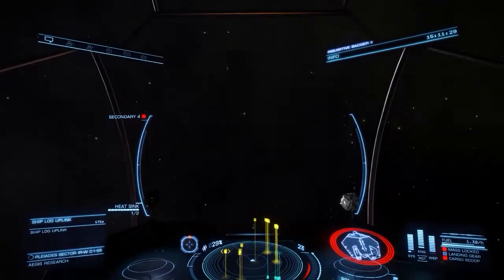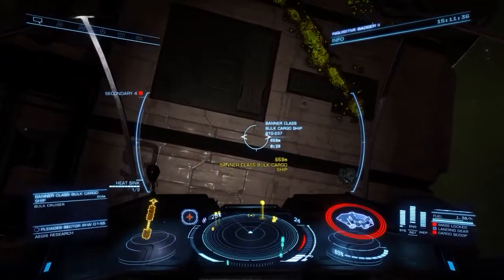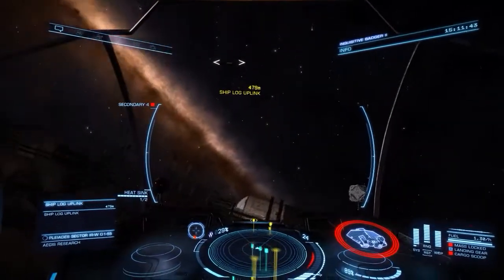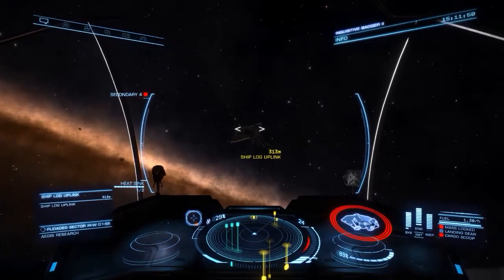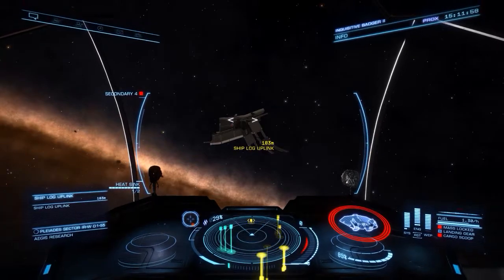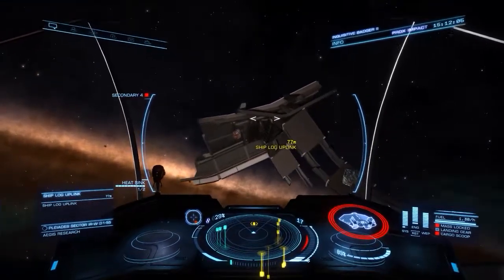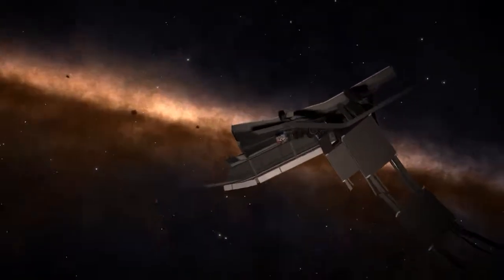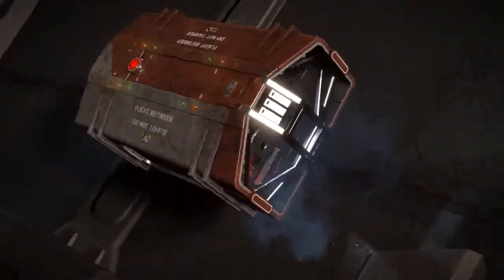Let's go to the uplink. There it is. Ship log uplink. So within 300 yards of this. Let's get a little bit closer. What's that on it? What is that? That is the flight recorder.